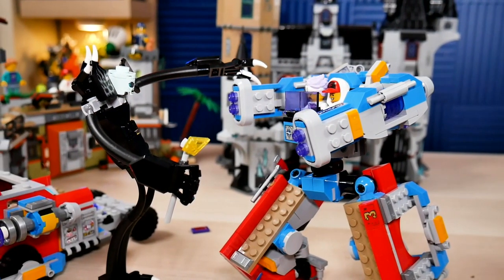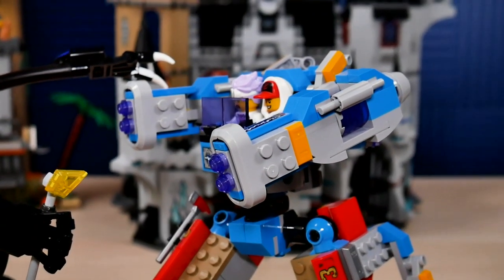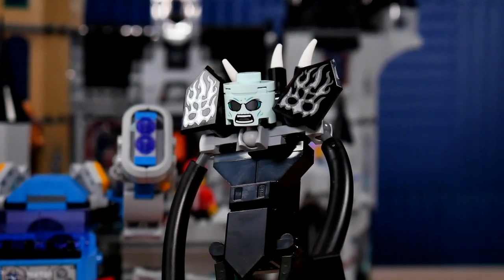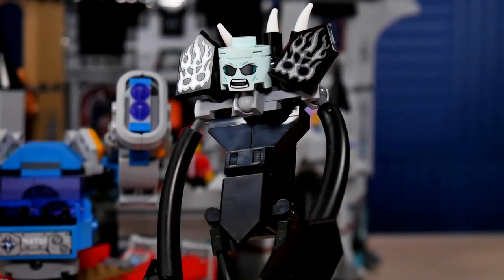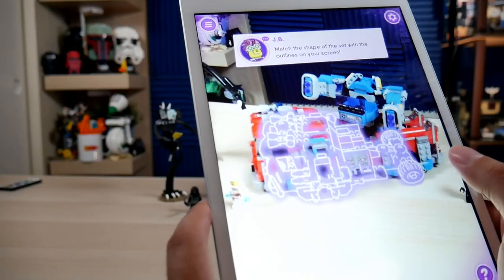And of course, in this set we get the Slenderman, the demon that we've never seen before in LEGO. Neymar Rim turns into this thing and it's really intimidating. And I think the fire truck is the only vehicle capable of fighting it. Alright, let's see the gameplay.